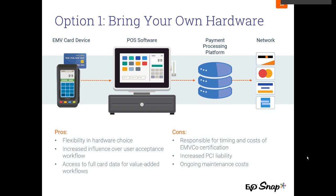In this first option, you would be developing your own POS software, and you would be choosing your own hardware terminal that will interface with your POS. In that process, you would use our direct web services APIs, where you would collect that EMV data from the terminal and pass it through your software directly to the EVO Snap front end. Then that would go on to the authorization networks.